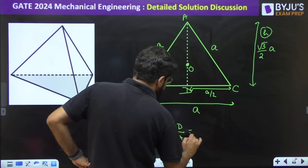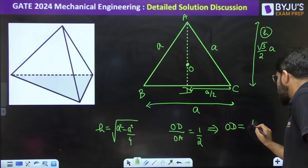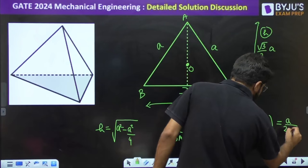Maybe I will require OD to solve it. How much is going to be OD? This is in the ratio 1:2, so the total parts become 3. OD is 1 out of 3 of the total height, and the total height is root 3 by 2 A. So this becomes root 3 by 6 A, which after cancelling gives A upon 2 root 3. Now let's come to this picture.